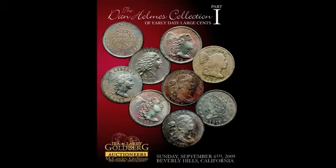Certainly there have been other historic early copper collections. The Dan Holmes collection, which has just recently been auctioned, complete in terms of die varieties. That's an achievement that may never be repeated. This, though, is an achievement that the Foundation is very pleased with.